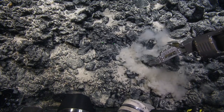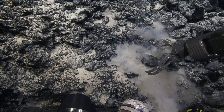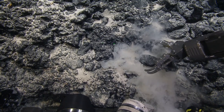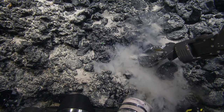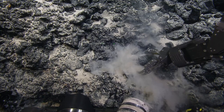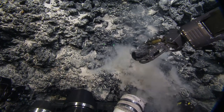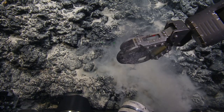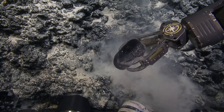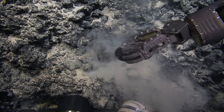In previous cruises, we have seen vampire squid, which some people might consider to be a little creepy looking. I think they're really, really cool. But a few dives ago, we saw a few Dumbo octopuses. One of them was quite large. Kind of an oval shape, but let's give it a shot.